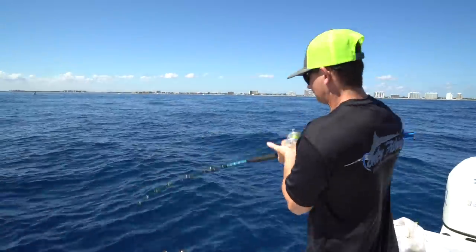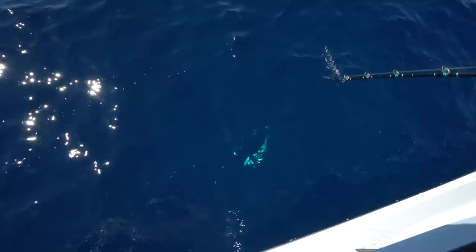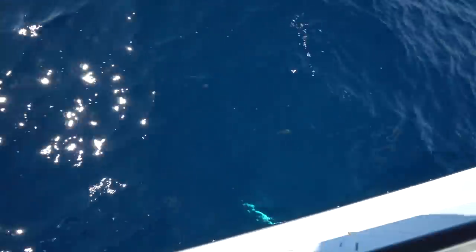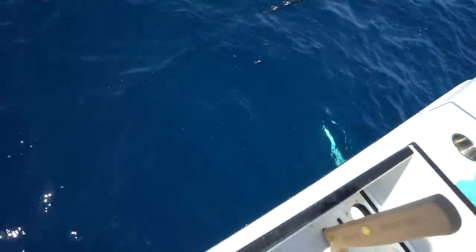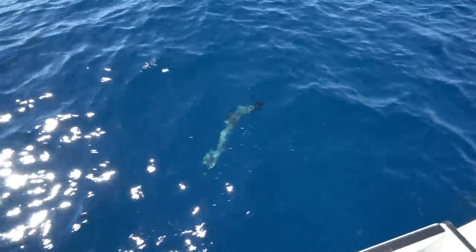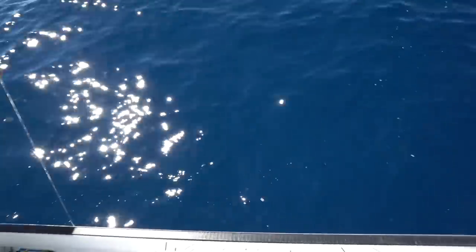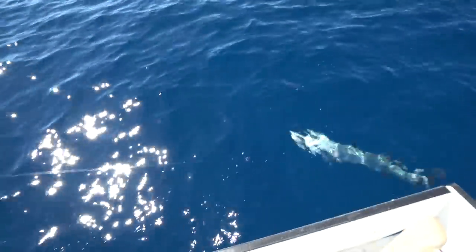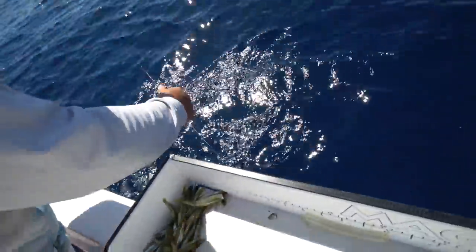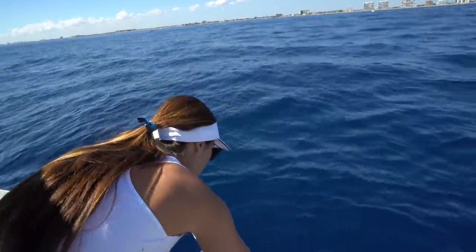There's something. Vic hooked up again. Long, skinny, long again. Oh, it's green and skinny. Barracuda. Is that another barracuda? Yep. A little bit smaller this time. It's kind of just like the luck of the draw. Not by much.